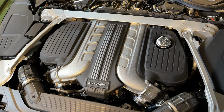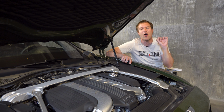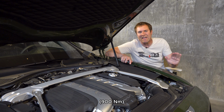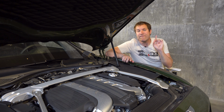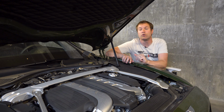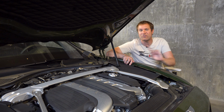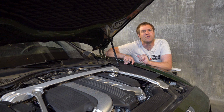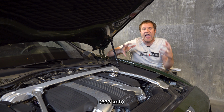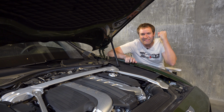In this car, 626 horsepower, 664 pound-feet of torque, massive numbers. It has about 85 more horsepower than the V8 in the regular model. 0 to 60 comes in the mid 3-second range on its way to a top speed of 207 miles per hour. This engine is everything, and I truly love it.